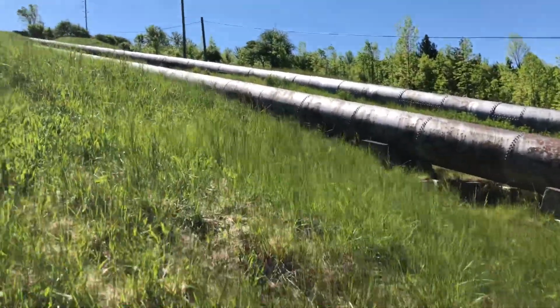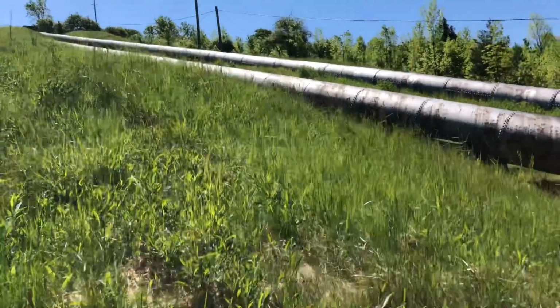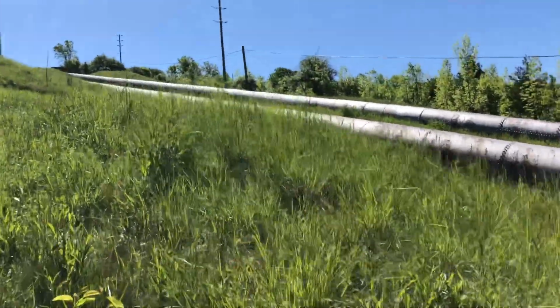Not sure what these pipes are. If anybody can tell us, please write that down in the comments below.